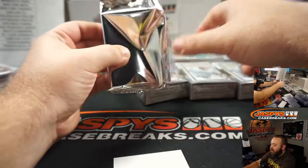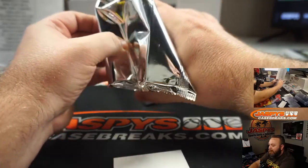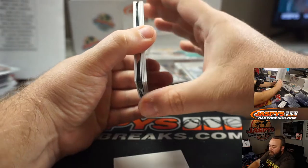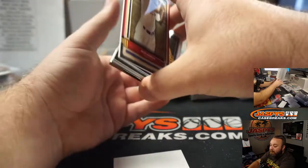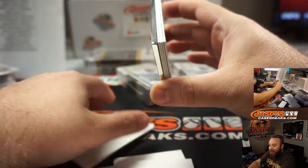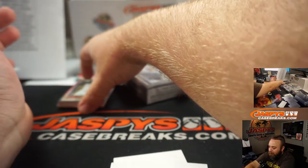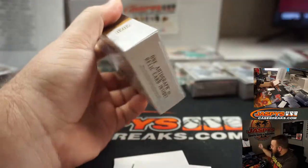So, guys, somebody mentioned earlier that frames are a case hit. Then why do we have a silver one in this one? I mean, it's up to the players to sign a contract with them. Silver frame, guys. So this case had two. So that's going to be shown last, obviously.